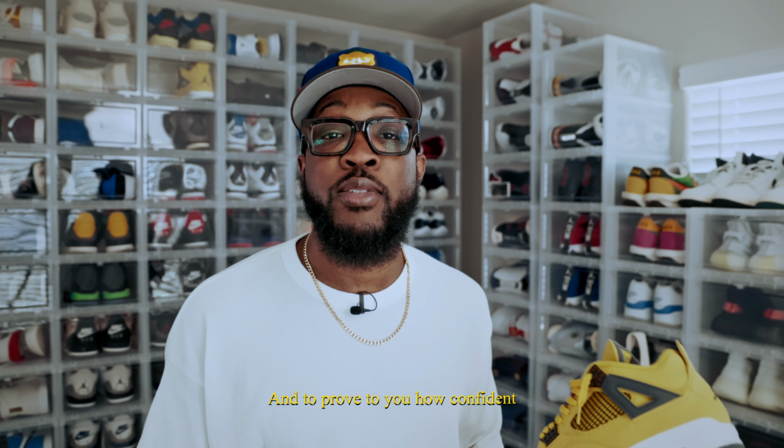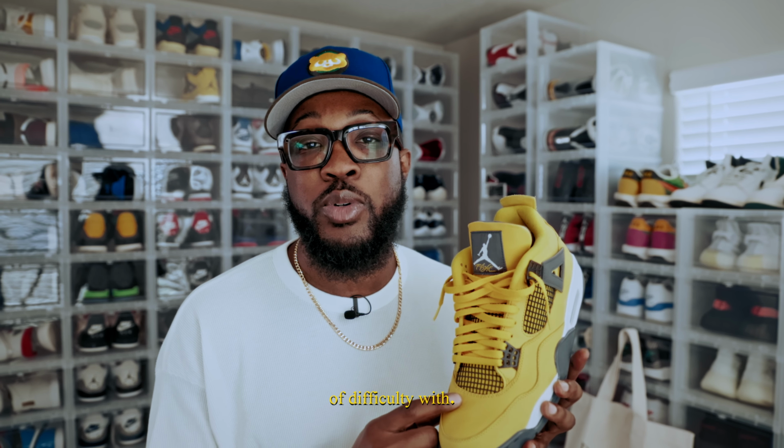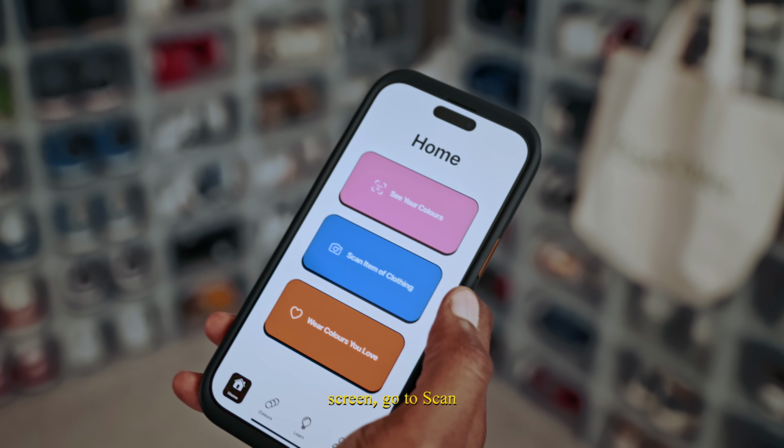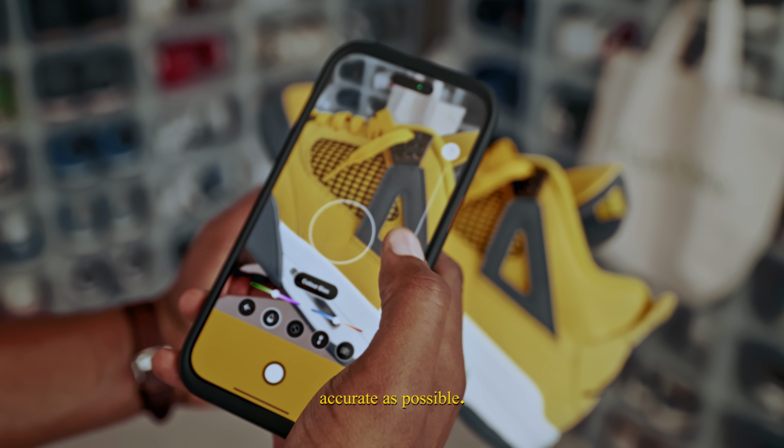And to prove to you how confident I am in the app, we're gonna be styling around a sneaker that people have a lot of difficulty with, the Lightning Jordan 4. Once you've made it to the home screen, go to Scan Item of Clothing. Make sure you're in good lighting so the color is as accurate as possible.